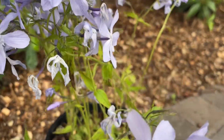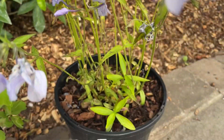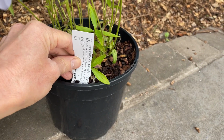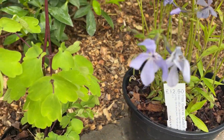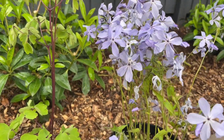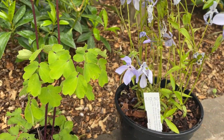I've wanted one of these since I saw Rosie talking about it. It looks lovely. It's called Clouds of Perfume. It's a phlox, and it goes in partial shade. I've got the perfect spot for it. And this one is Thalictrum Black Stockings, which we saw at RHS Bridgewater. It's a lovely, lovely plant. It's got these dark stems. So looking forward to getting those in.